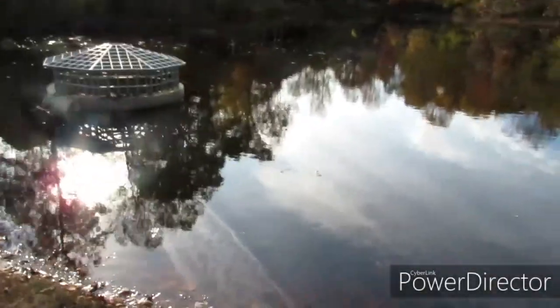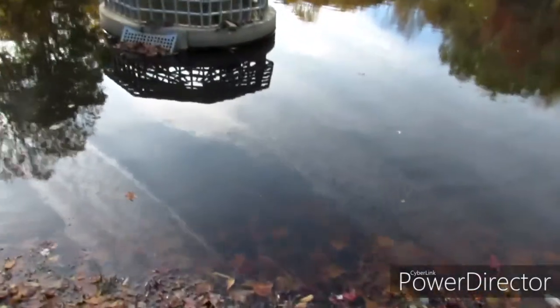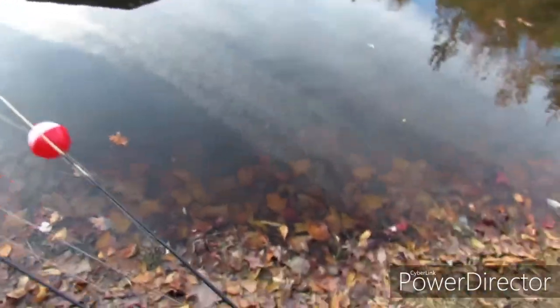Alrighty guys, so we made it at the pond. Whew. Our goal is going to try and catch just panfish then. And wow. There are so many leaves in there. So yeah, we're gonna go ahead and get rigged up. So let's do it.